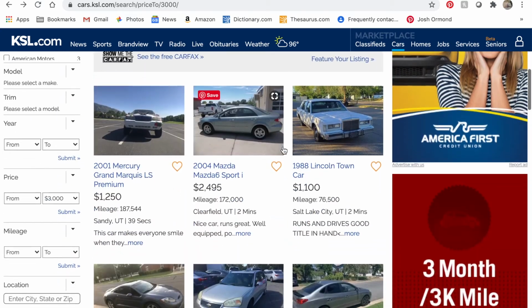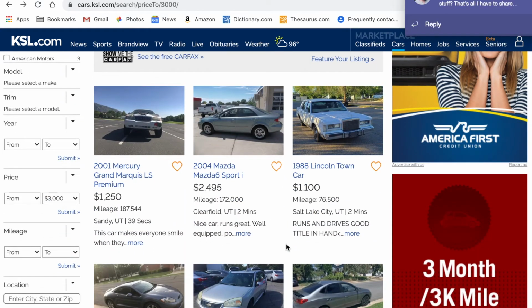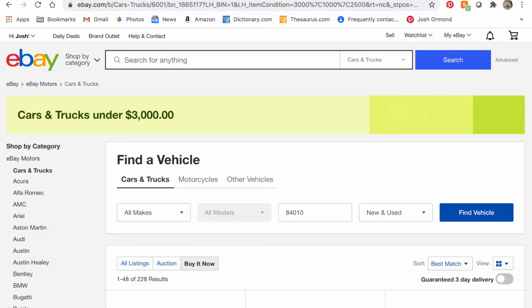So KSL.com, it's a great resource. I still look at KSL quite a bit. So next place, eBay Motors. I haven't personally bought a car from eBay Motors.